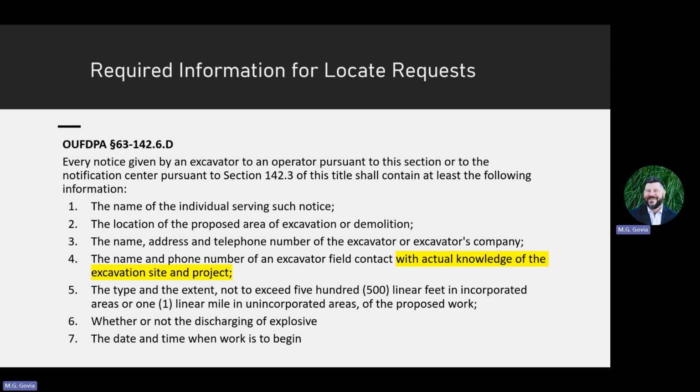And then the next part is going to talk about the scope of work. Put a bullet on that. I'll bring back that information to you here in a little bit. And then we're also going to talk about explosives, directional boring, access issues, and white lining. And then we're going to get the date and time when work is to begin.